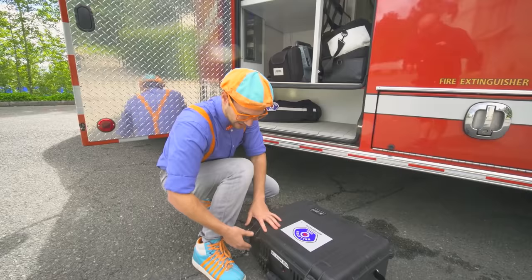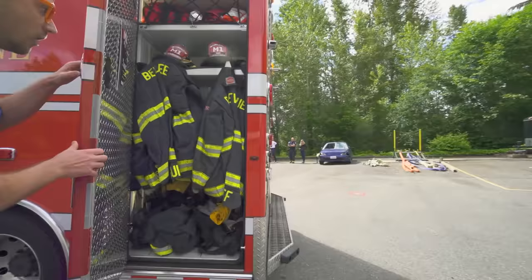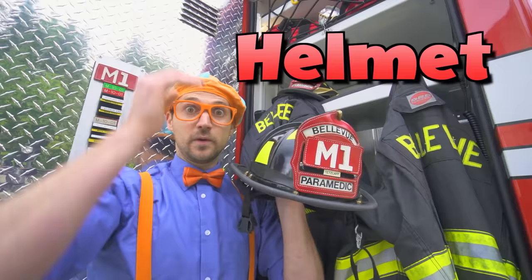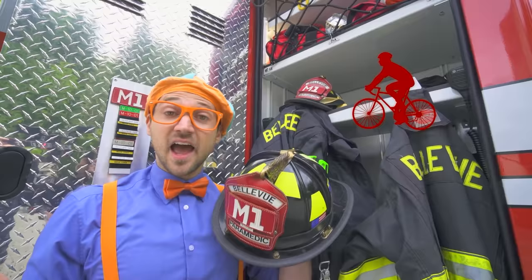All right, let's lock this back up and go check out what else is around here. Ooh, whoa, another compartment. This is where all the firefighter gear is. See, here's some jackets. Oh, hey, and here's even a helmet that they wear when they go into areas with fires. Hey, do you know another time that you should wear a helmet? When you ride a bicycle.